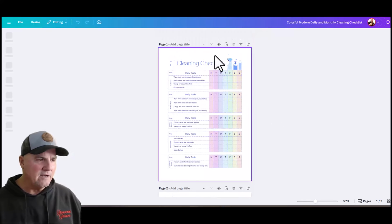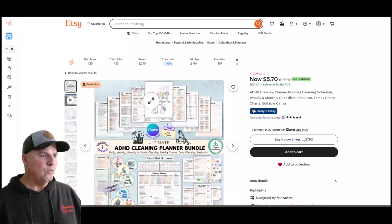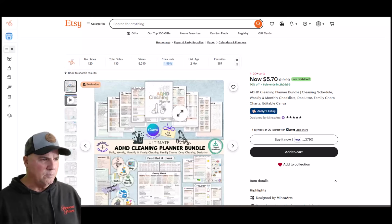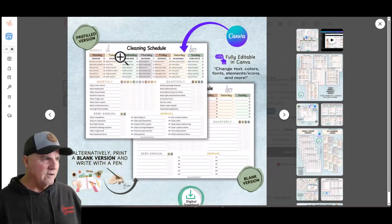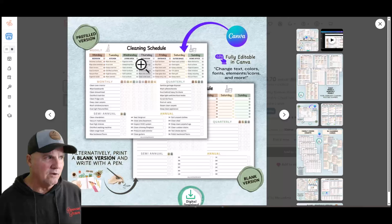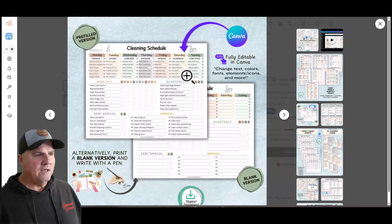And we could add a cover page to this, but you don't need to. Don't overcomplicate it. Because when we look at these, it's just like 10 pages or 9 pages of pre-filled, fill-in-the-blank forms. And you can, like I said, look at their forms and get an idea of what they are. So you can see clean shower head, Monday bedroom, Tuesday kitchen, Wednesday living room. So we could be more specific with this. And they've created it so it's fully editable in Canva.